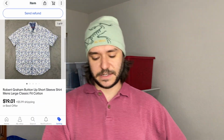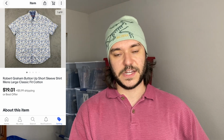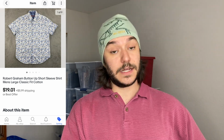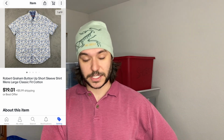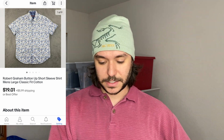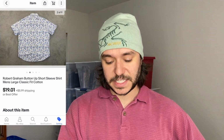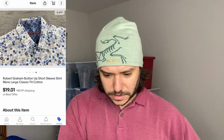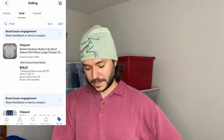This item was listed for less than a day. I actually bought this at the regular thrift store for I think $5.99. The numbers on Robert Graham button-up short sleeve shirts were actually looking a lot better than I thought. So I grabbed this for like $5.99. It sold for $19 plus $5.99 shipping. I don't love Robert Graham that much, but this thing sold actually really fast. I think it was maybe one day.